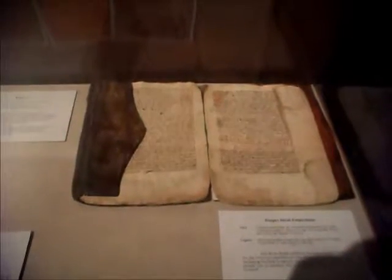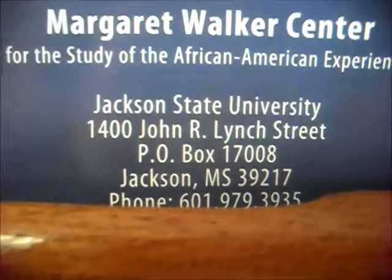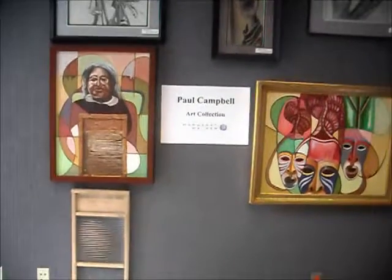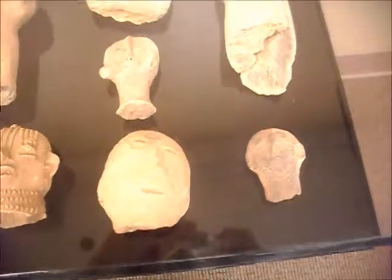These manuscripts date back to the 15th century. Dating back to the 3rd to 11th centuries, burial goods. From Africa.